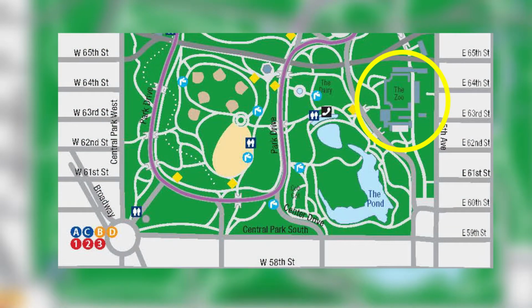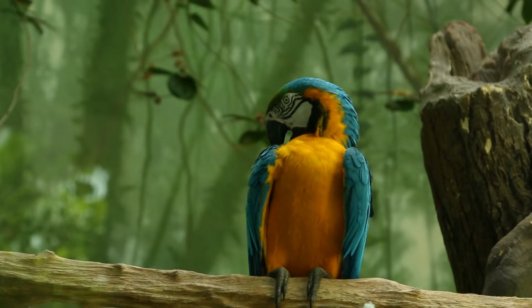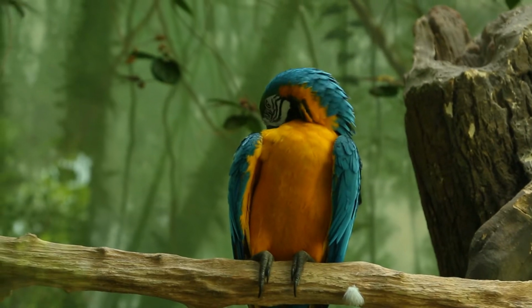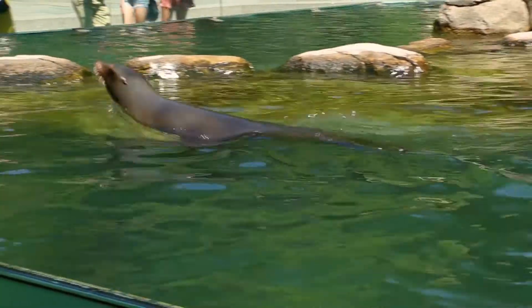A nice hidden gem within Central Park is the zoo, which is located on the east side. It's relatively inexpensive. The general admission is about $12 or so, but it really checks off most of the boxes in terms of what you'd expect. It's got grizzly bears, it's got penguins, it's got all sorts of exotic birds. If you are looking for a bigger park, I would head up to the Bronx and check out the Bronx Zoo. But if you're here in Manhattan, for $12, I'd say it's pretty worth it.